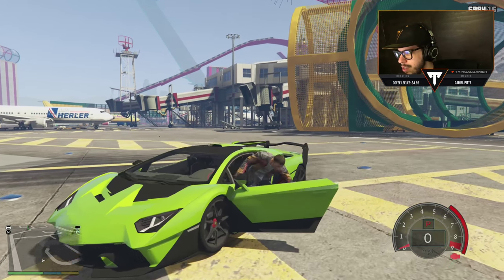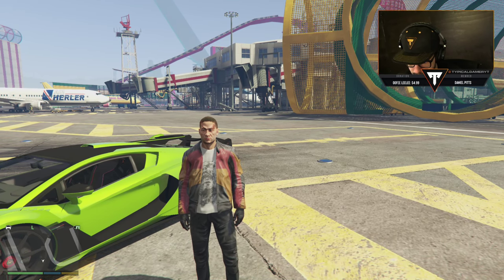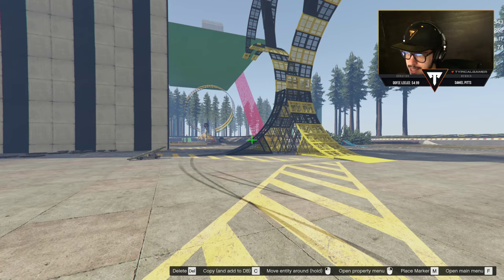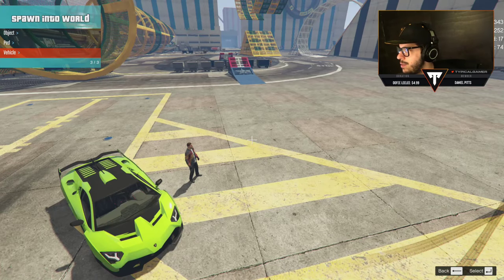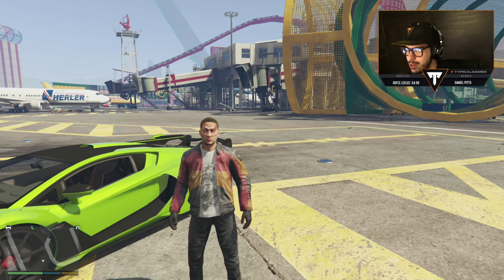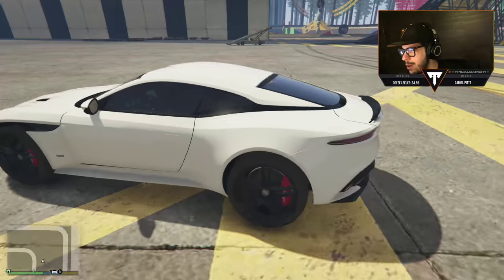So this is the Lamborghini. Let's go on to the next one, because this one's not as modifiable as I thought. So we got the Aston. Okay, let me spawn it first, and then I'm going to say the name. So we got the Super Leggera. Boom. So this is the Aston Martin DBS Superleggera.